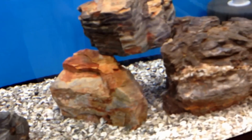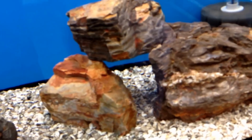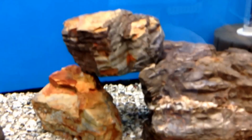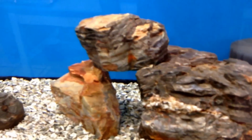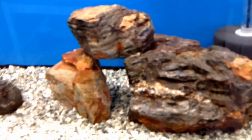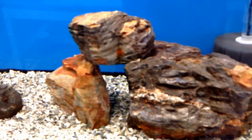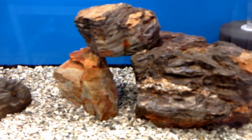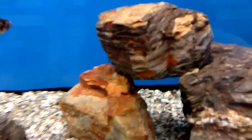Really nice rocks. Last summer we were on vacation down in Mountain Home, Arkansas on the beautiful Lake Norfork, right at the Missouri-Arkansas border. At the place we're staying, these rocks were all over the place. If I had a pickup truck, I probably could have brought home a truckload. Very nice heavy rock, a lot of nice colors in them.